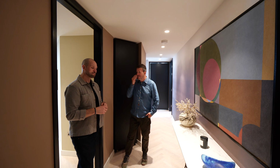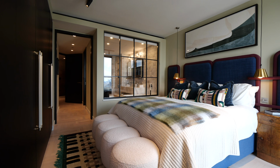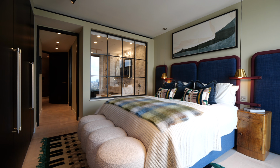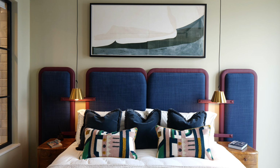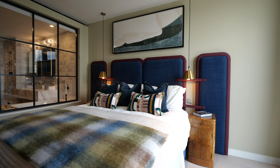But anyway, you're going to show us the principal bedroom, I think. Come on in, have a look. Throughout the apartment, we worked with Graphenstone paints to decorate throughout. And in here, the soft mint works so well with highlighting the furniture.